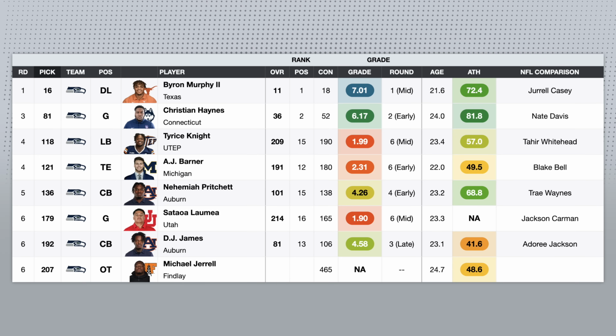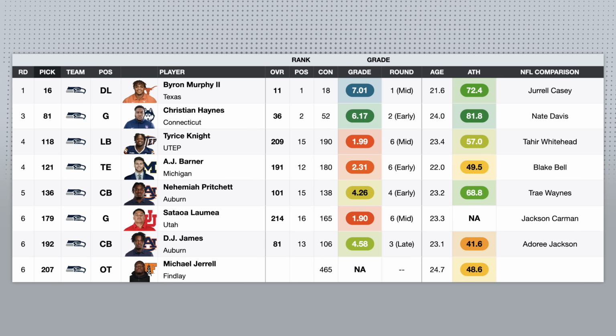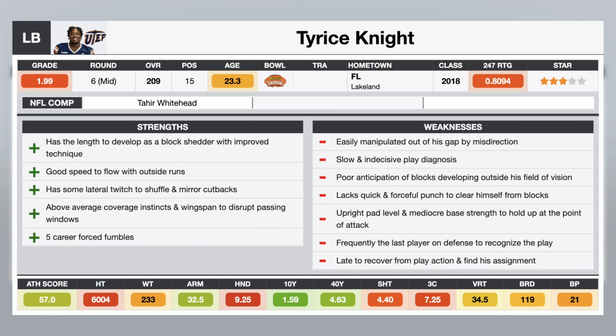Now their fourth round, I was not a big fan of. At 118, they took Tyrese Knight. He's got decent size and athleticism, but very slow play diagnosis. He just gets lost against the run.